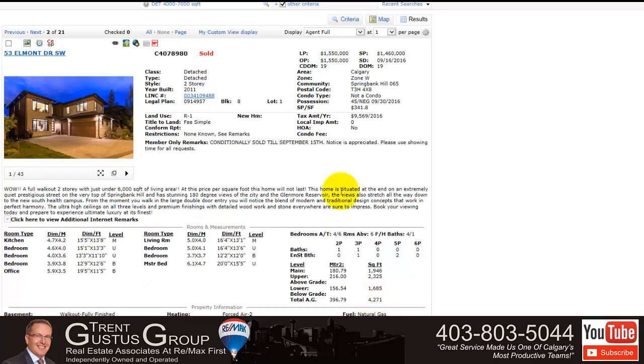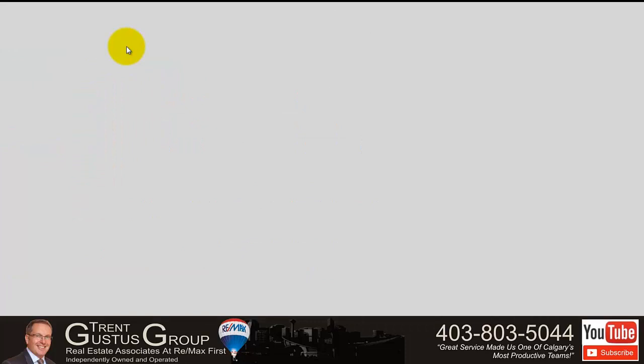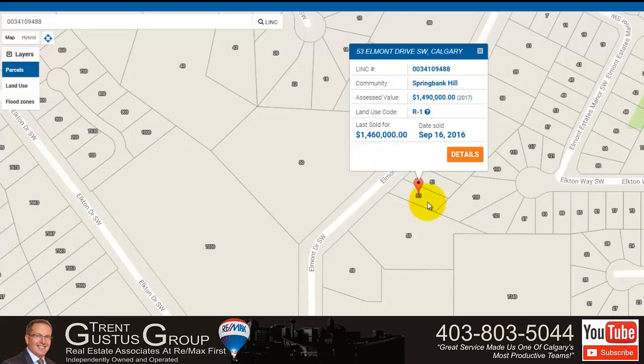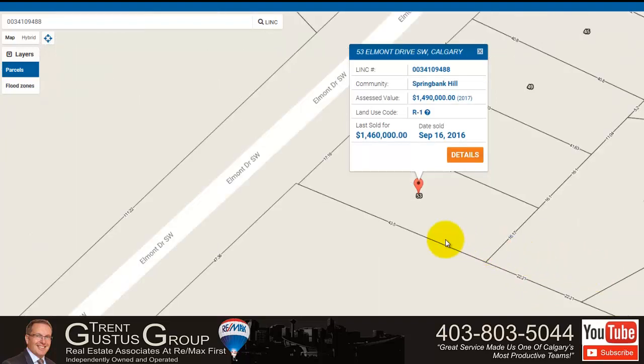So let's go up. That's 4,300 feet. Here's another one, 4,200 feet in Springbank, sold for 1.46 million. That one there is on Elmont. Let's look at that location. Okay, so right on Elmont Drive. It's an odd-shaped lot, because the lot means a lot to the price as well, right? So 16 meters wide by 43 deep.